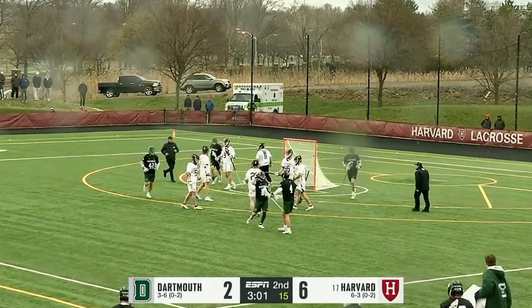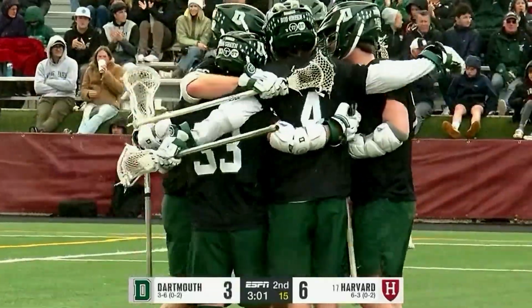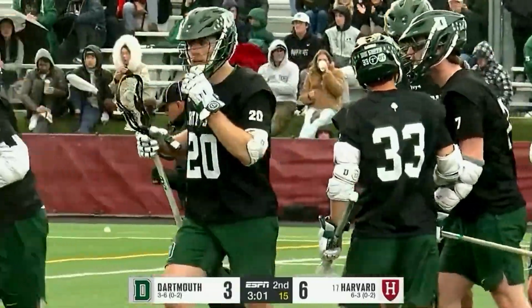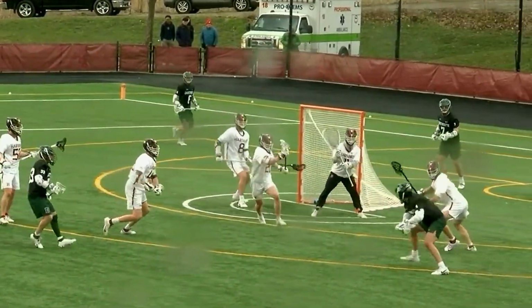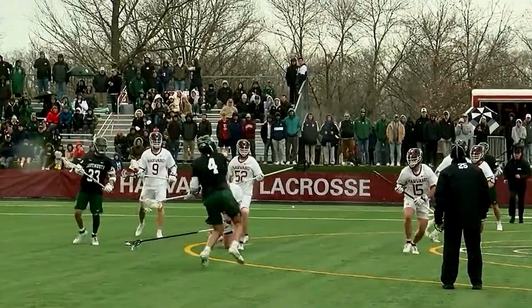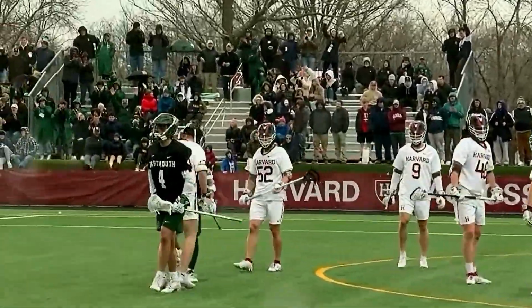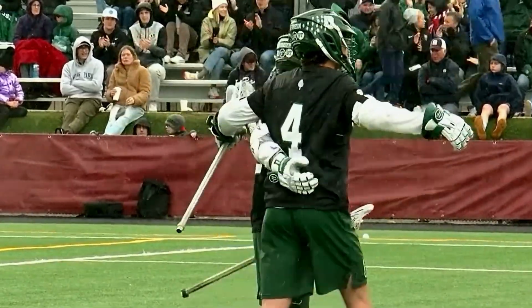Things got scrambled a little bit defensively for Harvard, and Fee found the ground ball and great cross-field vision to connect to Lapina. That was great offensive IQ, the cross-field pass, and watch this awareness, the pump fake to get a look at the goal and then just blasting away, changing planes low to high. You see the second view here. Just great lacrosse. That's definitely more art than science right there, and that's a big finish for Dartmouth.